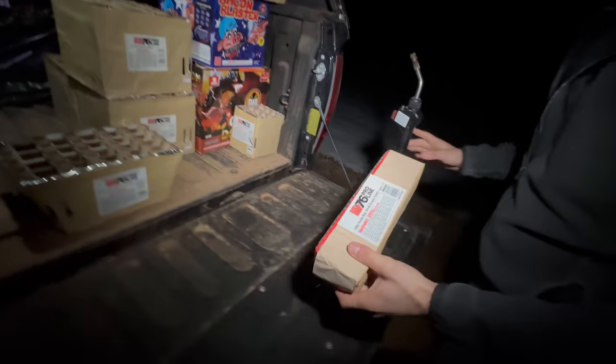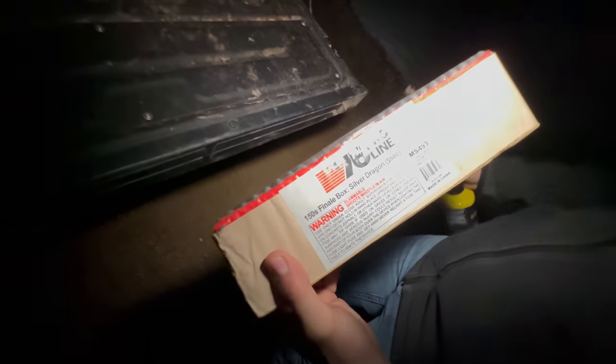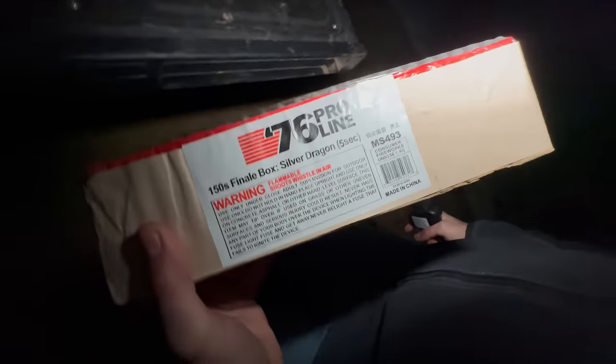And here goes the 150 shot Silver Dragon by the Proline. And my light is a little too bright for that, but take a look. Silver Dragons.